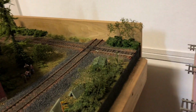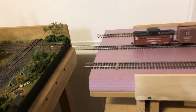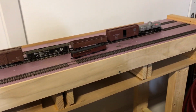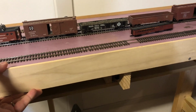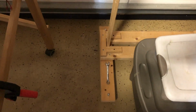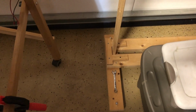Right in here is where my staging comes in. So pulling back just a little bit, you can see my staging yard, a 3-track yard located on top of a movable table. I use drawer guides so that I can move this out and in. Down at the feet, I've got wheels under this, and you can see the wrench where I also have adjustable bolts so that I can level it.